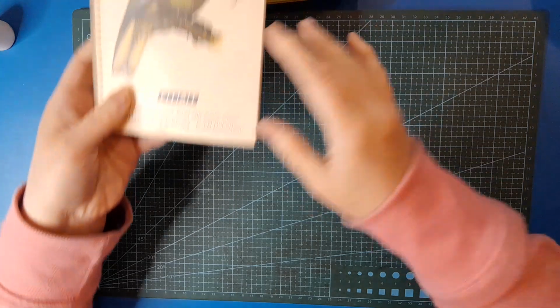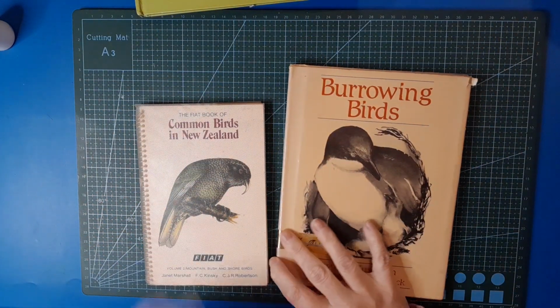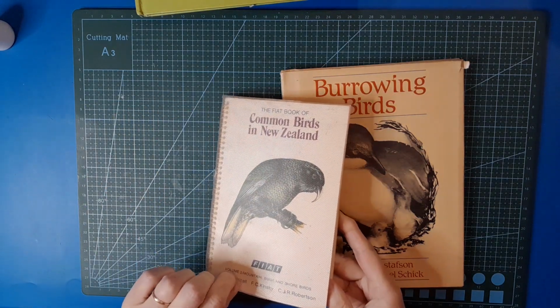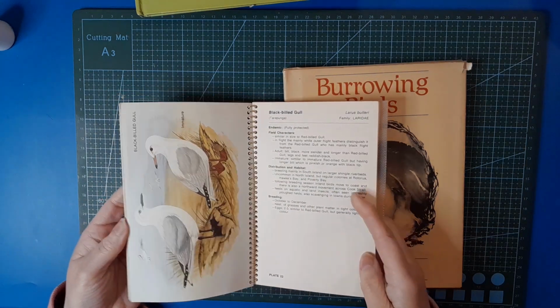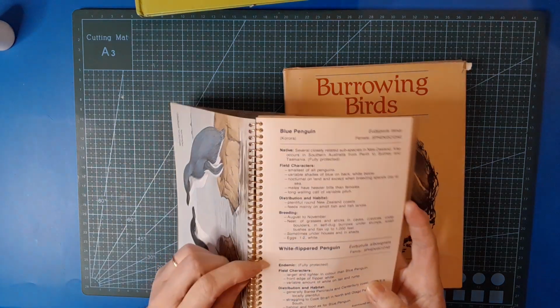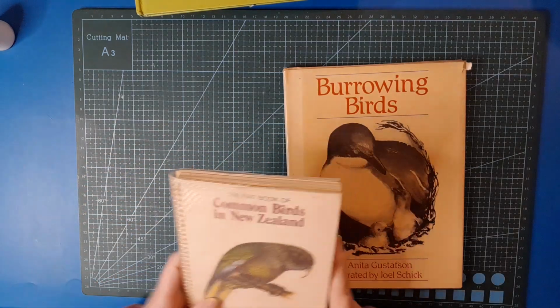Okay, so a couple of bird books. Now we're into what I paid for. So this one, Common Birds in New Zealand. It's got an interesting textured plastic cover on it, but beautiful book plates, illustrations of New Zealand birds, and a lovely metal spiral too. I wonder if I can reuse that.